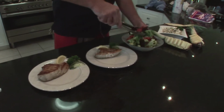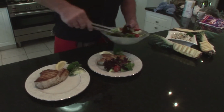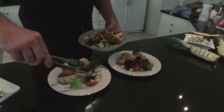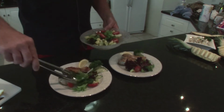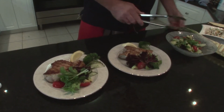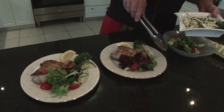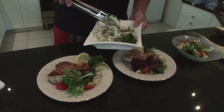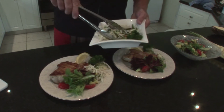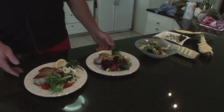I'll put some salad on there just to finish it off. Some lovely avocado in there, doused in lemon juice so it doesn't lose its colour. Maybe a bit of coleslaw. And there you have bluefin tuna and salad, ready to eat. Enjoy.